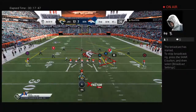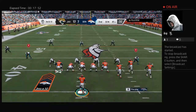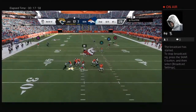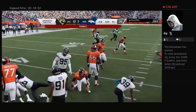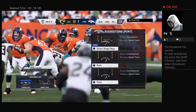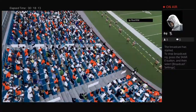And it looks like we've got a dime set here defensively. 6 DBs in the game. From the shotgun, Wilson. Wilson hit. It's loose. It's out. Fumble. So we've reached halftime here with the visiting Jaguars out on top.